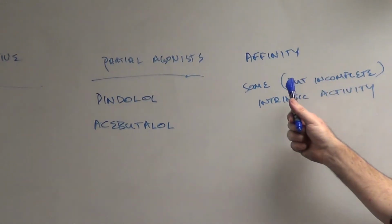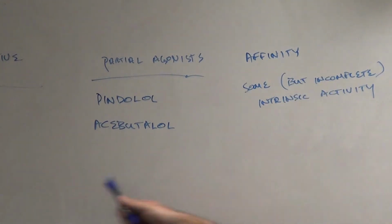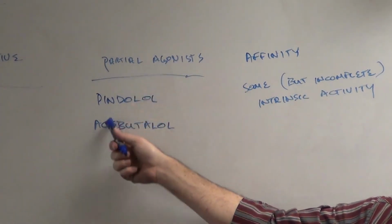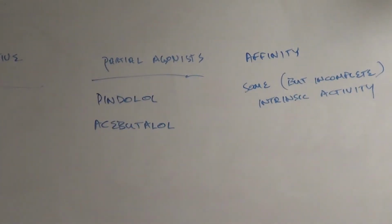So there might be some people who can't tolerate a pure beta blocker who can be better managed with these partial agonists, these two drugs here. Okay.